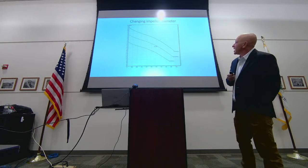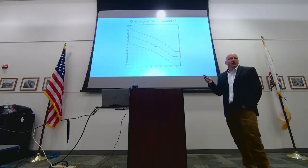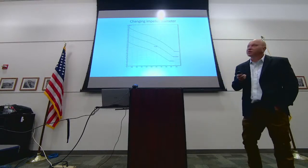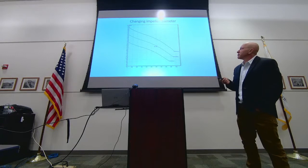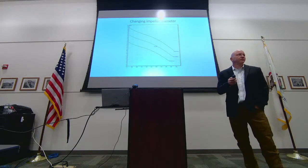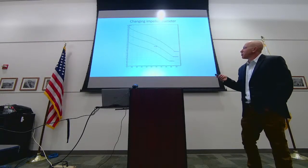And changing the diameter of the impeller. Exact same pump, exact same operating conditions, 3 different size impellers. And you can see really where they make the difference is in the head condition. So being able to pick our best efficiency point gives us a lot of latitude.